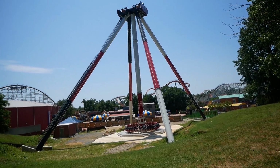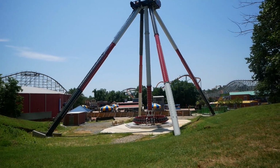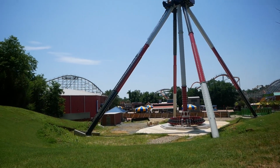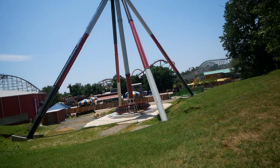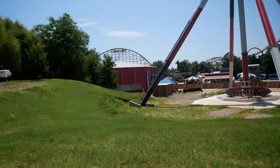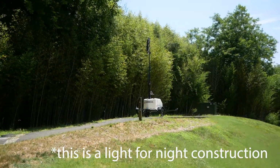The date is July 21st for Harley Quinn Spinsanity, the Zamperla Giant Discovery. That's actually new for 2021. It was originally new for 2020. It's mostly done construction. It's actually been doing recent construction the past few days. There's no vehicles or workers on site today, unfortunately. But you can see there's a little vehicle thing right here.